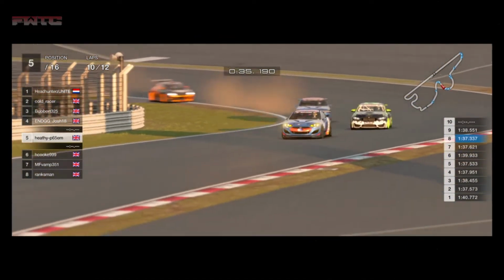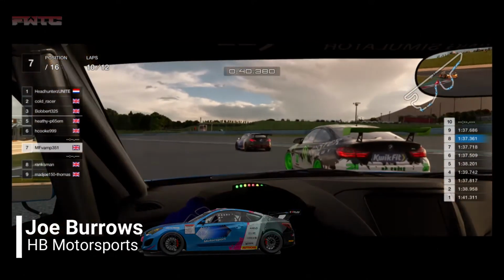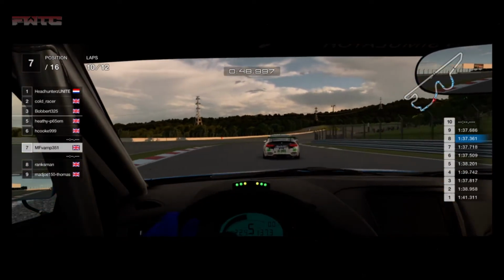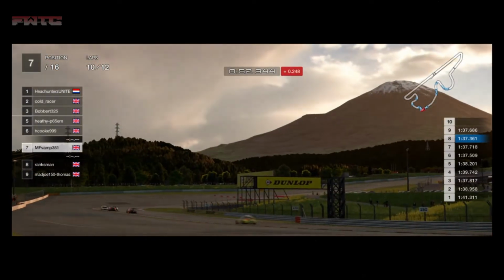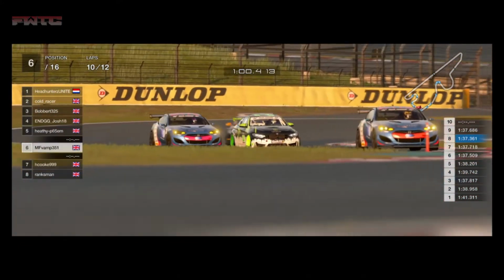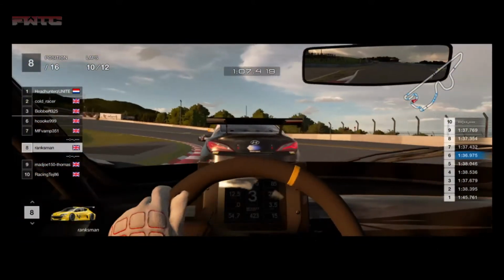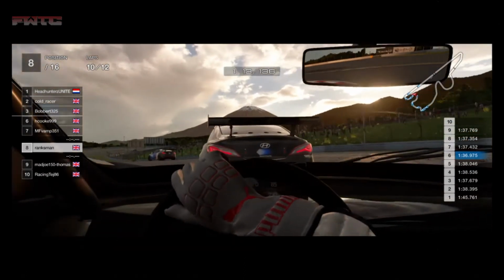So it's settled up the front, but the two Hyundais are still holding the BMW of Harry Cook hostage in the middle. And that's a good move from Joe. Bit of a push through that chicane, and it's tight. And look at that. Joe's dropped off the back of Gary, and Gary is then really pushing on the back end of Joe Burrows now, who is struggling to get past Harry.